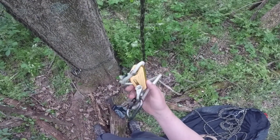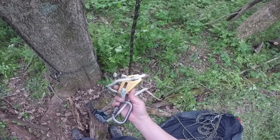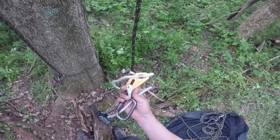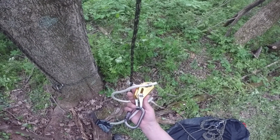Okay, so I've got a new piece of gear, at least new to me. This is the third version of the Hitchhiker. This is called the HHX or Hitchhiker X. This isn't manufactured by Rope Tech. This is manufactured by Climbing Innovations.